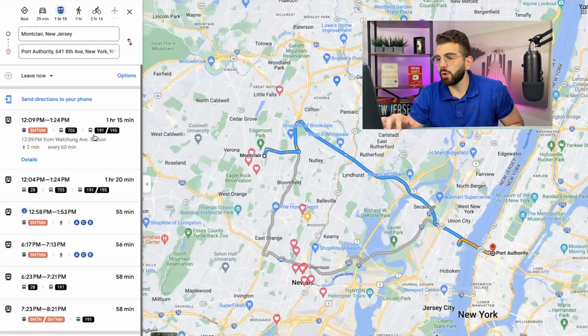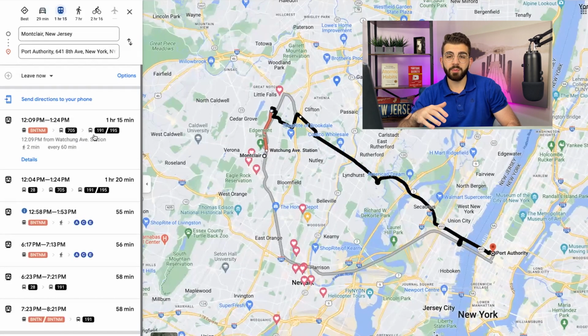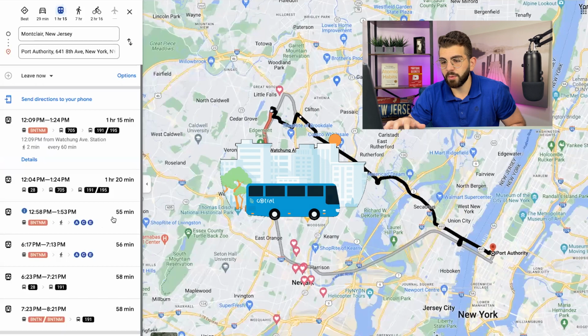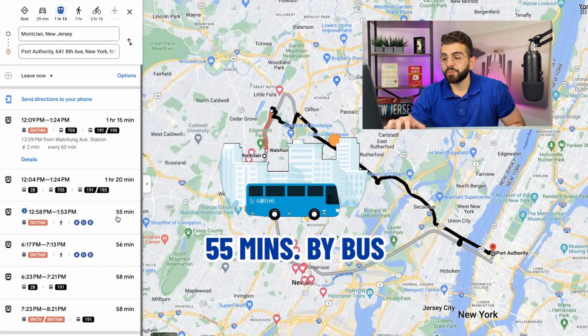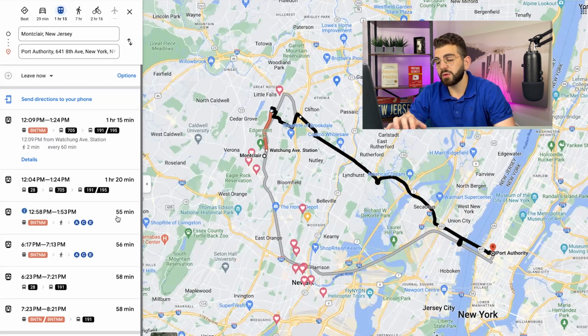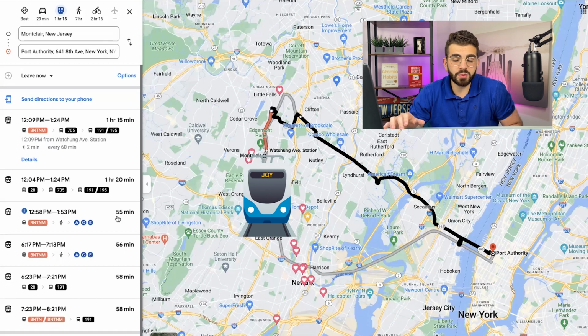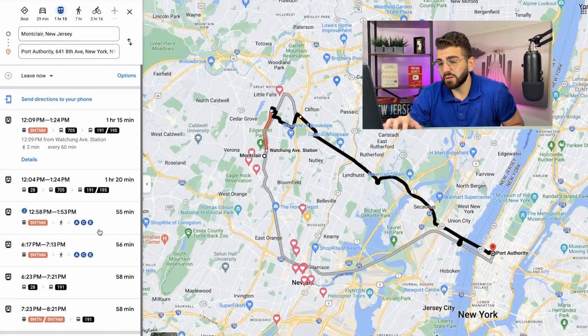With a bus, it depends on what part of Montclair you're coming from and if you're living near a bus stop. If you want to first drive to a park-and-ride and go to the NJ Transit area, that's another option. But the fastest commute time is going to be 55 minutes. So there are a few different transportation options to get to New York City from Montclair. A lot of people love using the light rail because it gets you there with no traffic and is super easy. Light rail is one, a bus is another. Light rail is probably going to be the fastest bet, especially if you live close to one, or if you just want to drive there, park your car, and go to the city. Right now it says 55 minutes, but that includes walking as well.